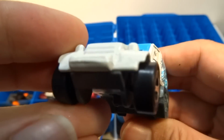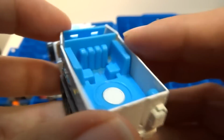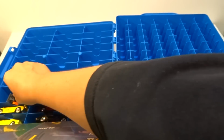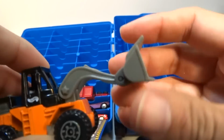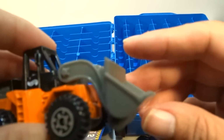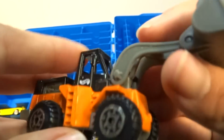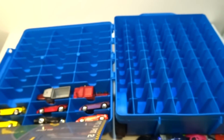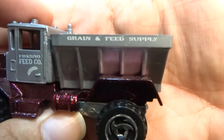What does it do? It doesn't plow. It doesn't mow. I don't know. What does a snow patrol car do? Truck. Here's a really cool bulldozer or something similar to a bulldozer. Nice colors. Nice working scoop. Really heavy. Here's a big truck. This is a dump truck, I think. What does it say? Grain feed supply.